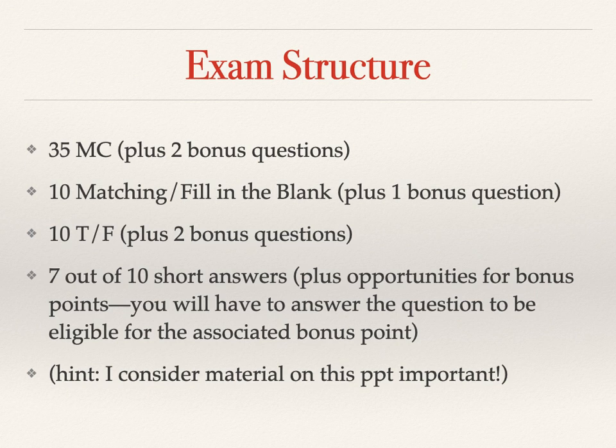So just a hint, I find the material on this PowerPoint important. And I say that here because the true, false, and short answers are going to be on material from the entire course. Anything you learned in this class was fair game. But if I find it important enough to put on this PowerPoint, it's probably material that I find important enough to put on the exam.